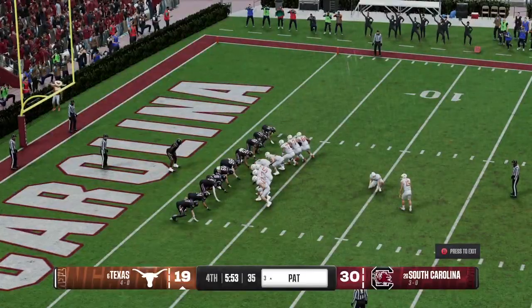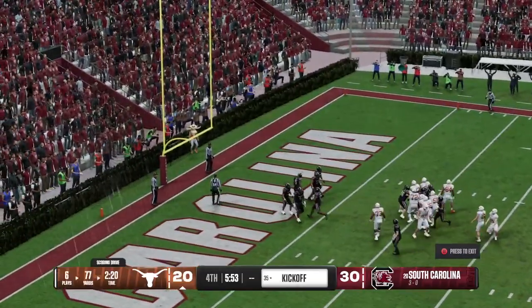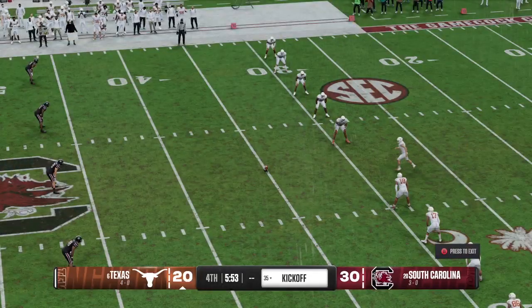PAT unit on the field. And the PAT will draw them 1 point closer. Let's go to the studio now and check in with Kevin Connors. Kevin, what do you got?